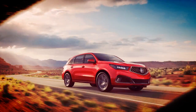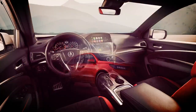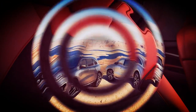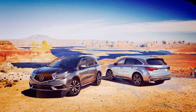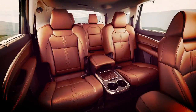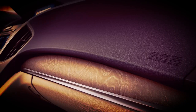Also new for 2019 is the range-topping MDX A-Spec model, which gets standard Super Handling All-Wheel Drive, an aggressive front fascia, body color exterior trim, 20-inch aluminum alloy wheels, larger diameter exhaust tips, a gloss black grille and window surrounds and a rear tailgate spoiler. Inside, A-Spec models are set apart by the red or black leather sport seats with Alcantara inserts, contrasting stitching, A-Spec gauges, sport pedals, an A-Spec badged steering wheel with paddle shifters and A-Spec scuff panels.